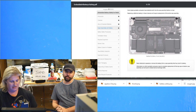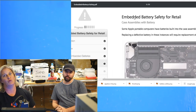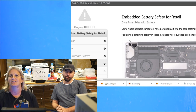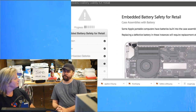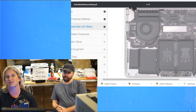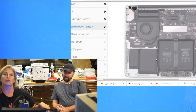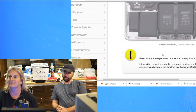And here we go. Here is kind of point number one that is going to feel weird to the real technicians. Replacing a defective battery in your MacBook will require replacement of the entire case assembly. So according to Apple, absolutely not. No certified Apple technician has any business actually replacing, you know, just the battery. So all of the stuff that we do where we get the batteries out and put in a new battery, none of that is okay.